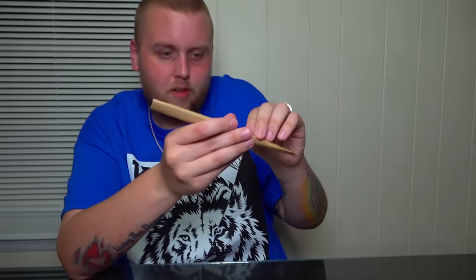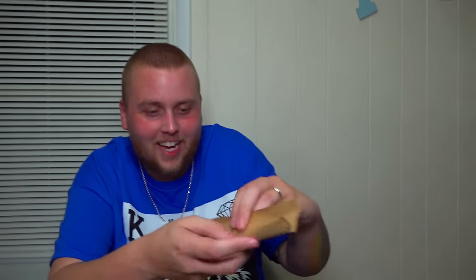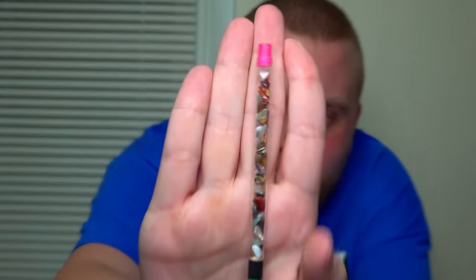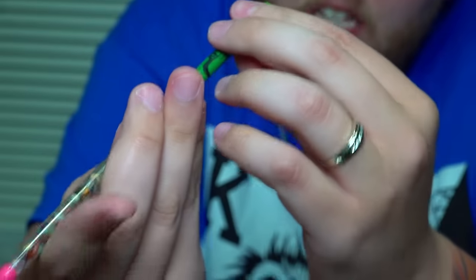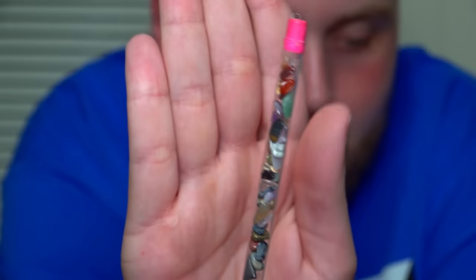Ooh. Uh-oh, what if they just gave us a joint? It's just rolled up like that. Let's see, what the heck is this? Whoa, you see that? There's little stones and rocks inside that top part right here. Is the bottom like a pen or something? It's a pencil. It's a half pencil and half of it is just rocks. Like if you were in elementary school right now, that'd be awesome. You would be the coolest kid in the classroom with that. I have a rock pencil.